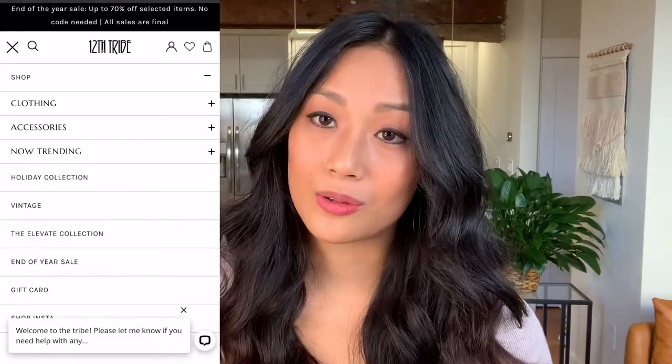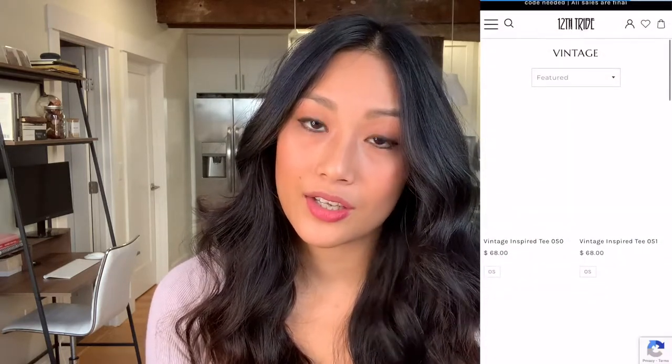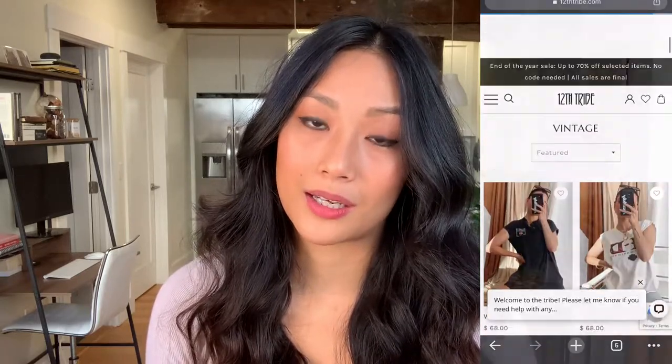They also have a cool loungewear section that they call their Elevate collection, which is great because I know those types of looks have been really on trend right now. They also have a vintage collection, which are all perfect for the upcoming spring, so I would definitely recommend checking that out as well. In addition to the clothes and all the other products that they offer, they also have a cute little blog site, which just has some styling tips and letters from the founder that I thought was really cool.